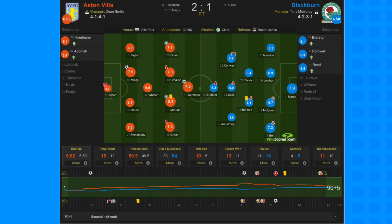In the second half, though, it seemed to be a bit of a more even game. Rovers actually did create a few chances themselves. And eventually, Aston Villa did double their lead with a Tyrone Mings header. Nice, good, solid header by the big man at the back to make it 2-0. It looked like it was game over at that point, but not long after, about 14 minutes later, Amari Bell bundled home a shot after a Charlie Mulgrew free kick to make it 2-1 and game on.